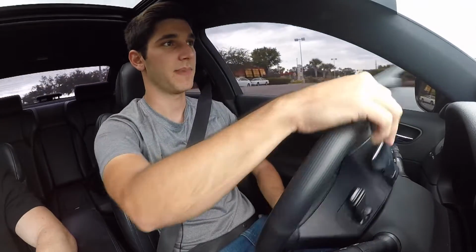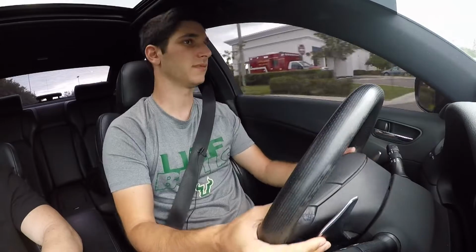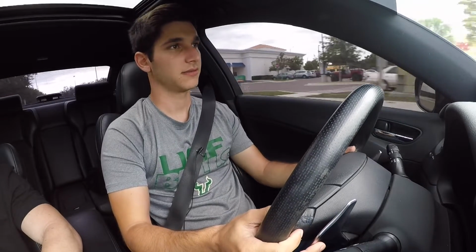You definitely get a lot of stares in this car because this thing is just menacing. You've got black wheels, it's lowered, it's fully black trim. Honestly looks like the Grim Reaper just driving down the road. In Chewbacca mode.